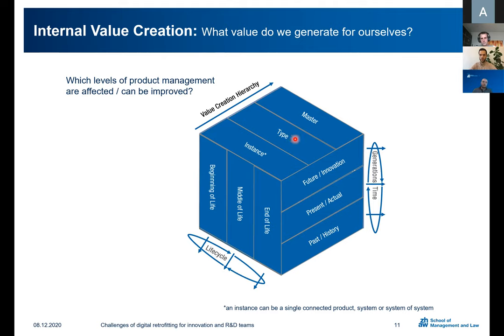And we also distinguish a third level, which would be the master, which is, let's simply say, the product portfolio perspective. So you have, for example, platforms that are used for different product types, and there you can also have insights that help you to manage and optimize the types in a similar way like the type manages the instances. This is often something that is a little bit confusing at the beginning.